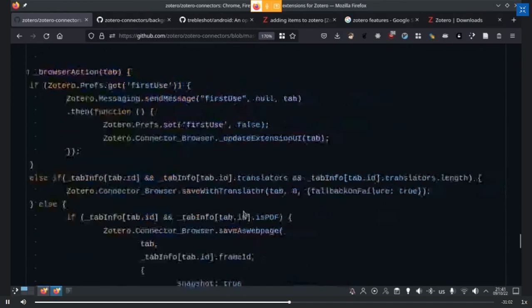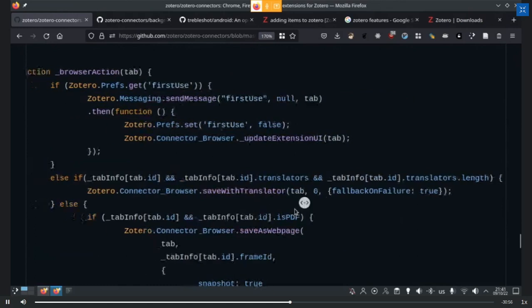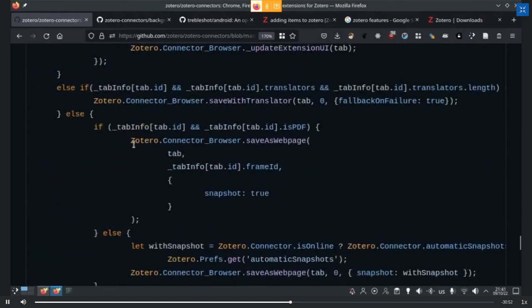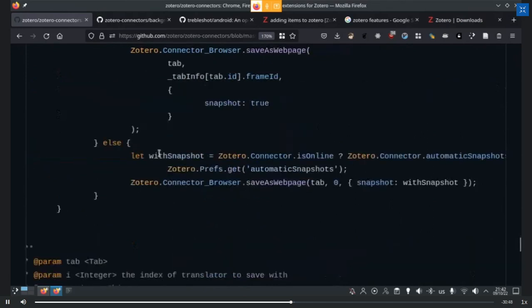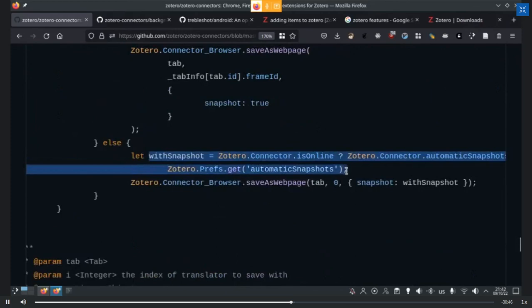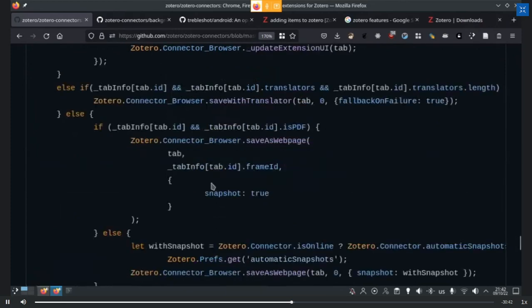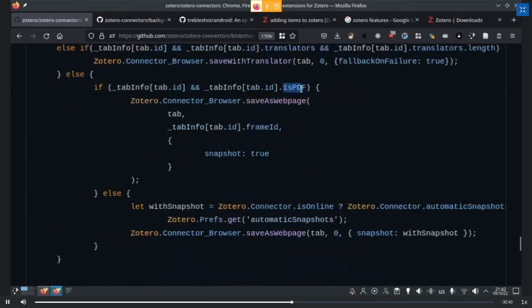Otherwise, it will call this save with translator something, depending on whether one particular condition is met, or it will save as a web page, or it will save with snapshot. Save as a web page: if it is PDF, it will save as web page with the PDF. If it's not a PDF, it will take a snapshot.